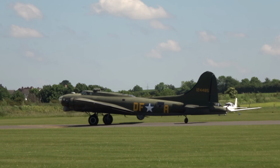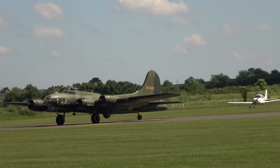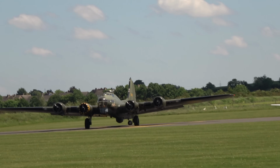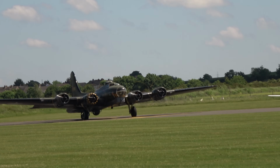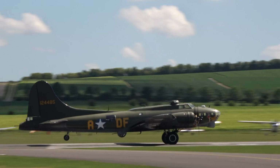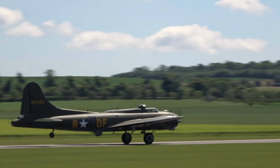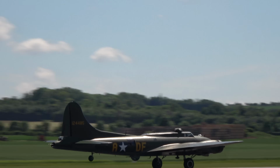Breitling Stearmans taxiing in, the wingwalkers on the wing, leading edge, waving as they taxi to parking. Thank you very much indeed to them. Into the air, the great Duxford favourite, resident and flying here now for 42 wonderful years, Boeing B-17G Flying Fortress Sally B.